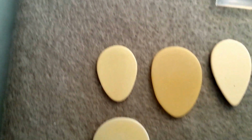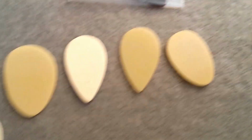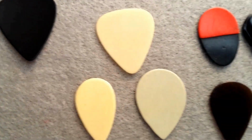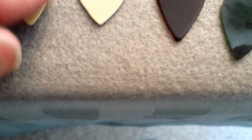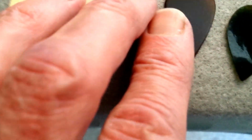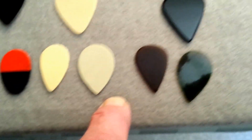And I collect plain picks too. Here's some white picks, all D'Andrea shapes, some going back to their 20s catalogs. And some picks just can't be identified. Here's just a few of those. But we know they probably belong to an earlier era, in particular because of their shape. Right here, this was popular amongst mandolin players.